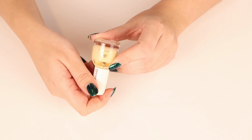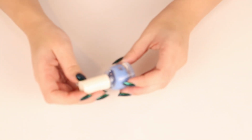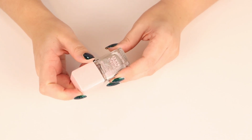Here we have H&M Lemon Tart. So this one is a little bit lighter than Lemon Parfait, and I do really like this one. I'm gonna keep it because I just love that formula. Here we have H&M Sky High, a cornflower blue. I'm gonna keep it. I do love cornflower blues. It's my favorite type of blue to wear. And honestly, I don't mind having a few extra of my favorite shades. Then here we have a very light blue. This is Forget Me Not by H&M. I'm gonna keep it. Most of these I think I'm gonna keep. That's not very good news. We need more space.